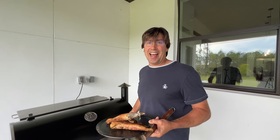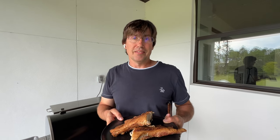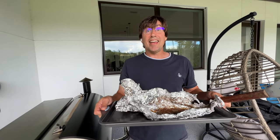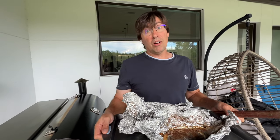Now I'm gonna take it inside. We'll see how it tastes. I'm gonna grab the other ones in a second here, but I can only take one at a time inside. Now that we got everything, we're gonna go inside and eat. And the grill's a little bit noisy, but pellet grills are a little bit noisy.